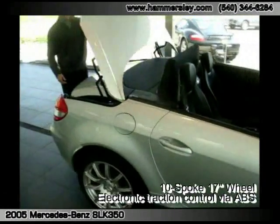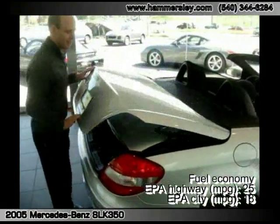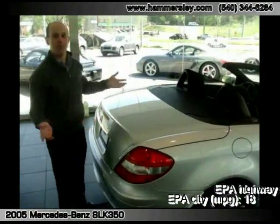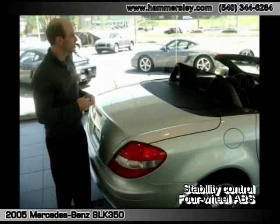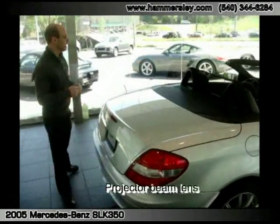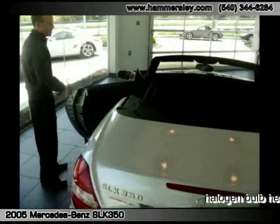It's in the trunk. It's hard. There it is. So you've got a coupe in the winter, convertible in the summer, best of both worlds. Very stiff, handles great, lots of power, 268 horsepower, V6, a very, very comfortable car.